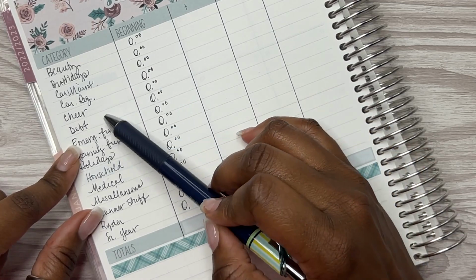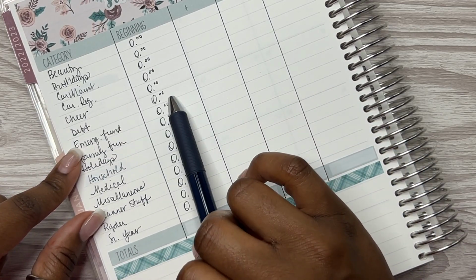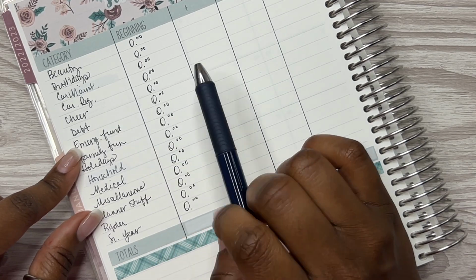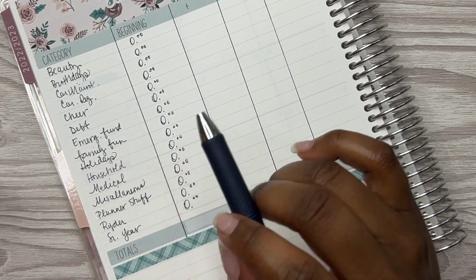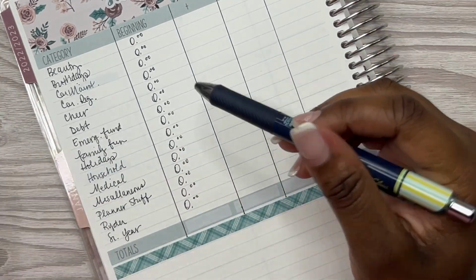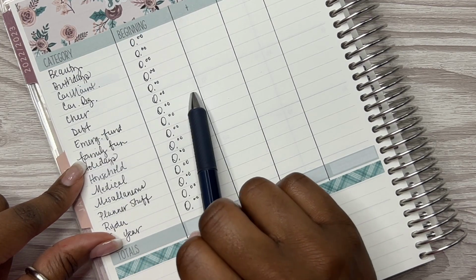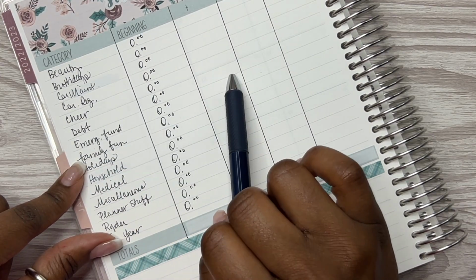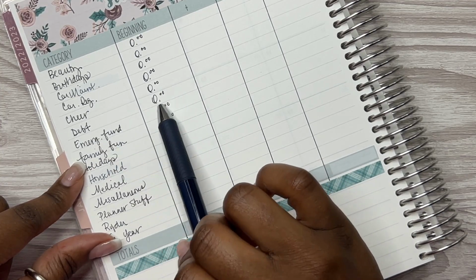And then debt. So I plan on putting money into debt, and then at the end of the year, choosing a credit card, and whatever I have saved up, then put it towards that credit card. Okay. And hopefully by the end of the year, I can have one of those credit cards paid off, or at least paid down like a good chunk of it.